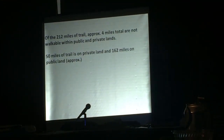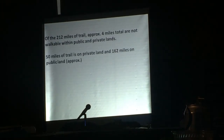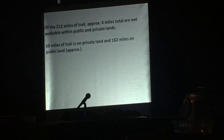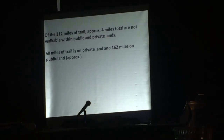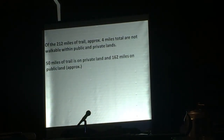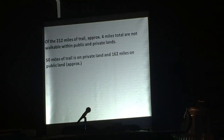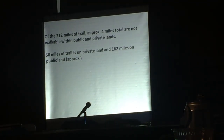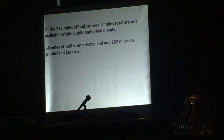Right. So how does that make it walkable? Because you can walk. The tread is there, you don't need to build a trail. If you acquire the land, there's a walkable trail. It's our wish. It's legal to walk it. It's physically possible, but not legal.